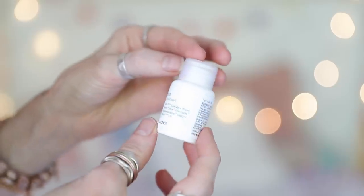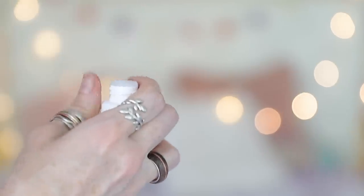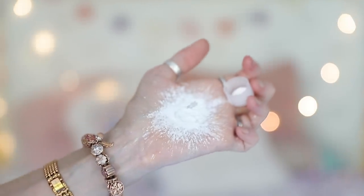Chica powder. Place a proper amount of a toner or a serum onto your palm and dispense the powder by tapping the bottom of the container 1 to 2 times, thoroughly mix and apply it to your skin. Ooh. Oh no. Damn it. I wasn't expecting that. So it wanted me to mix this with toner. I don't have any toner, but I do have snail juice. Why not, guys? I mean, snail juice on its own is a pretty weird thing. Why not add powder to it? So it says to mix it and then apply it to the skin. So I'm mixing it and it's kind of like disappeared into nothing. Oh, that's so weird.